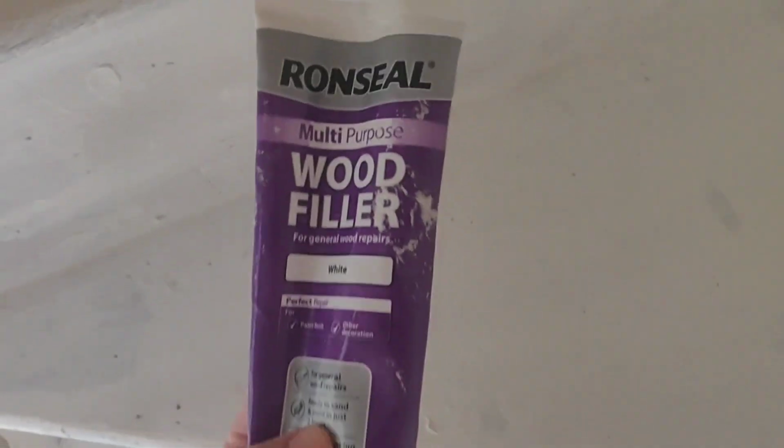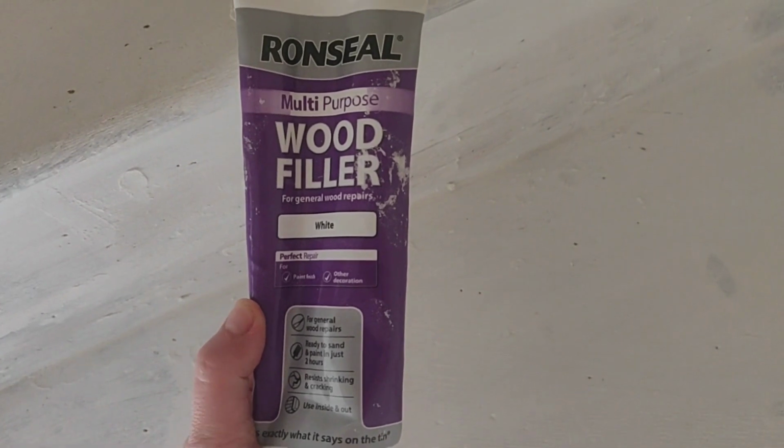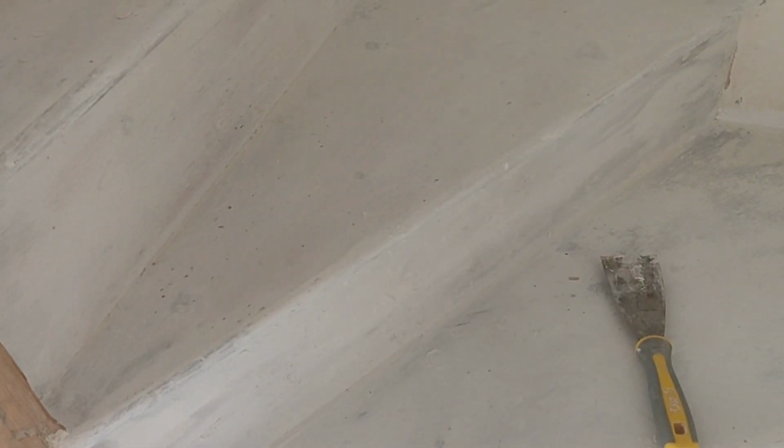So filled bits like along here, there was a big gap. I mean, it's not perfect. Over here, there were a fair few holes and stuff. So any really deep holes, I filled just with this Ronseal multi-purpose wood filler in white. It takes 2 hours to dry. It's actually dry now because I did this earlier today, and I'm going to be able to sand that.